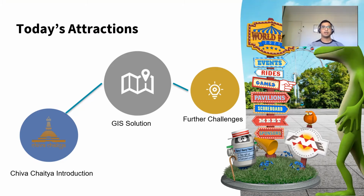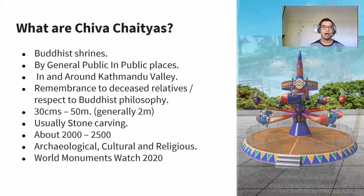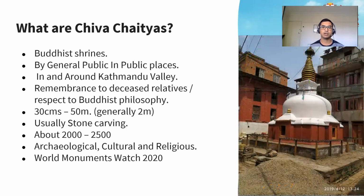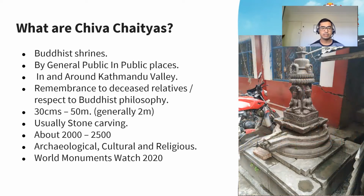So let's begin. So what are Chivas and Chaityas? Chivas and Chaityas are beautiful Buddhist shrines established by the general public in public places in Kathmandu Valley. This culture of establishing Chivas is one of a kind in the world. These are beautiful monuments found on public roads, alleys, courtyards, private hills, everywhere in and around Kathmandu Valley. They are established as a remembrance to deceased relatives or as a respect to Buddhist philosophy.